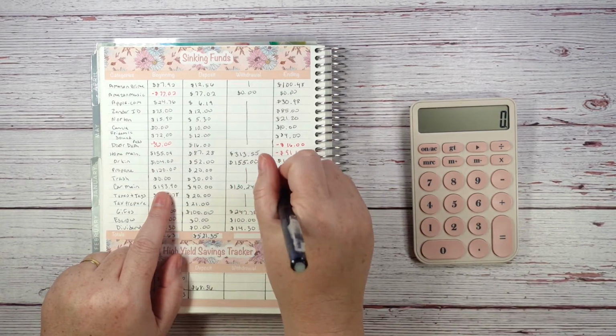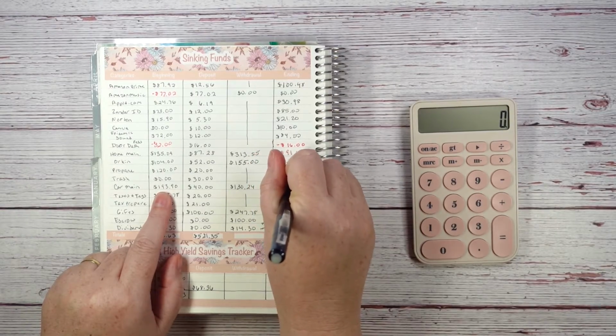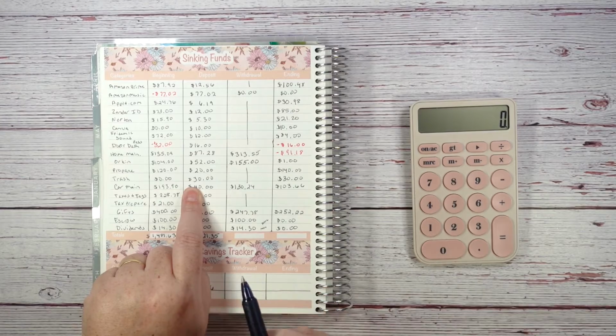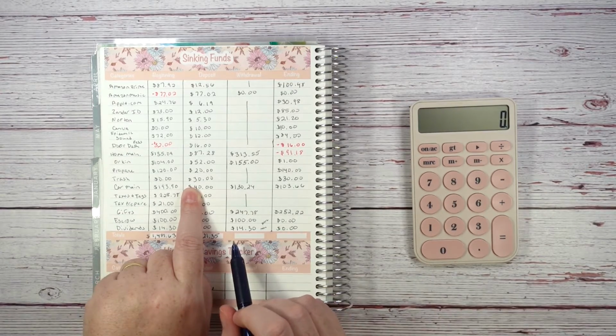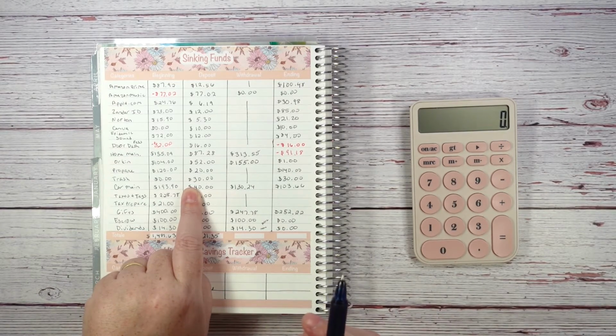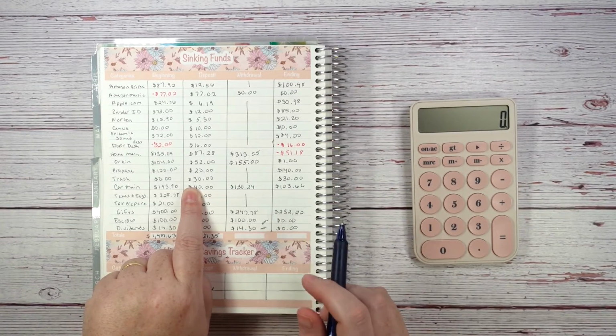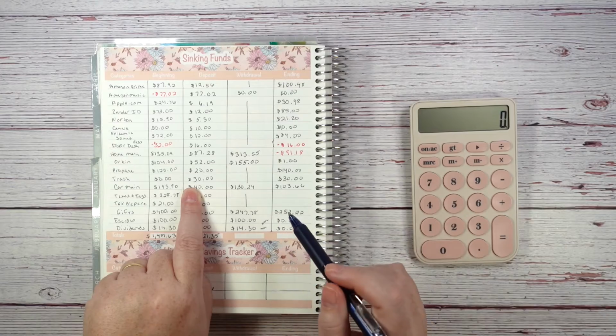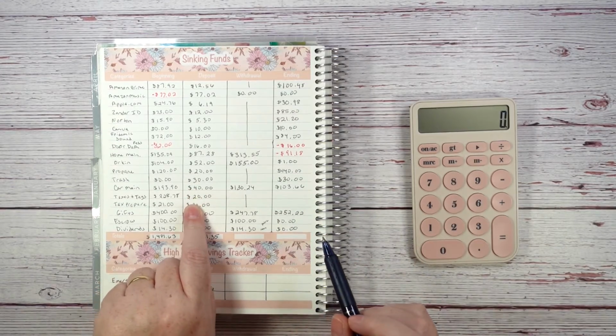Oh, I forgot trash. So trash was $30 that we saved, and that's quarterly as well. So I do $30 in May, $30 in June, and then I get a bill in July, and it'll tell me what I owe, and I only save up what I need for that. It's usually just under $30, so that works out pretty good.